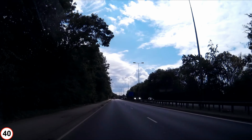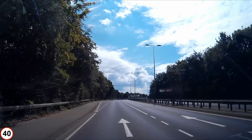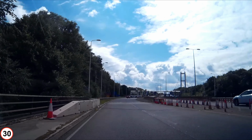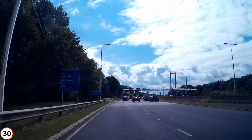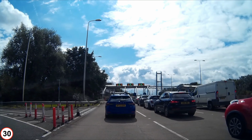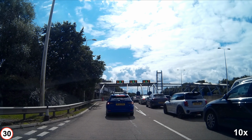This is the A15. The right-hand lane is for Humber tag users and motorcycles only. I had to queue about 3 minutes.